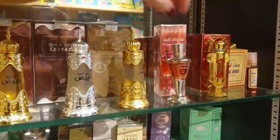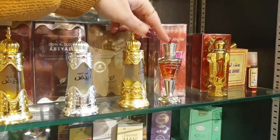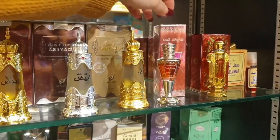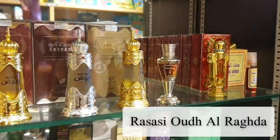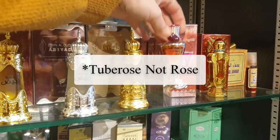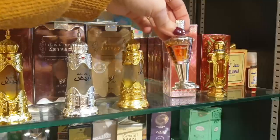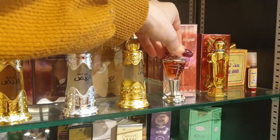Now here's another cute one that I spotted. Look at this cute bottle, guys. Oh my gosh. I actually tried this on my skin and it smells amazing. It's an oil and it's called Oud Ar-Raghda, and it's by Rasasi. It's such a pretty rose, musk and wood type of fragrance. Absolutely beautiful, and I'm actually thinking of getting this one because it's so beautiful.